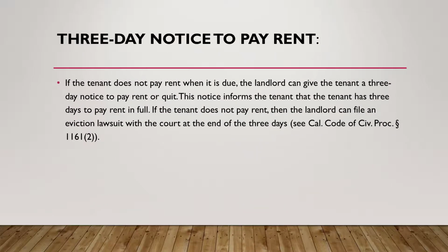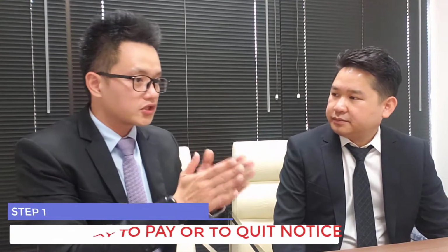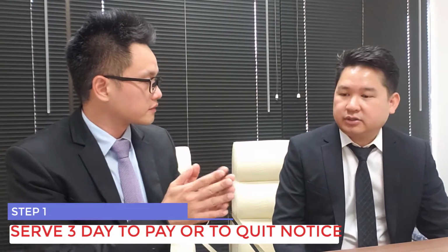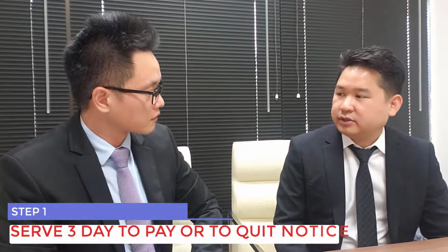So let's say, for example, they stop paying rent on October 1st. Right. So the landlord usually will give a few days of leeway for them to pay rent. So if, let's say by October 3rd they don't pay rent, the landlord can give them a notice, such as a 3-day notice to pay rent or quit, or a 5-day notice to pay rent or quit, or 7 days. It's up to the landlord how many days he wants to give the tenant. So that's the initial notice. Yes, that is the initial notice to let the tenant know that they need to pay rent or the landlord's going to make them leave.